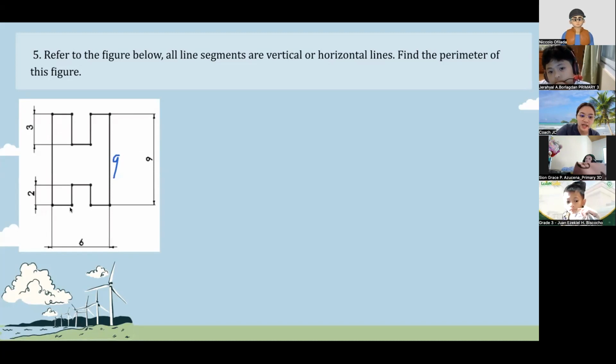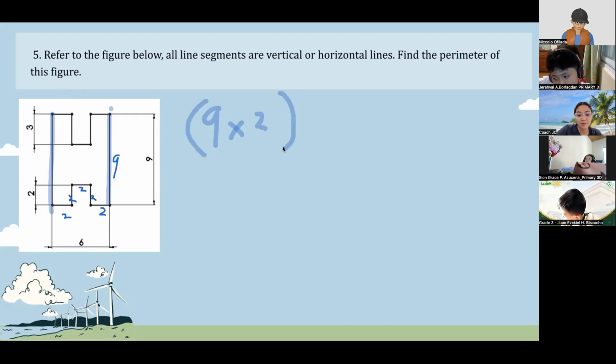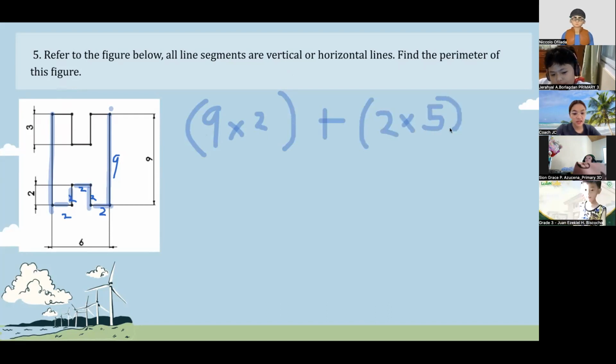But you know already that this one is 2, and if you look closely, it looks the same, and it makes sense because 2 plus 2 plus 2 would be 6. However, we still have this one, right? There would be 2 sides that are equal, so that would be 9 times 2, right? Because there are 2 sides with length 9. Now with this one, we'll have 2, 4, 6, 8, 10, which is basically 2 times 5, because there are 5 sides with length 2, right?